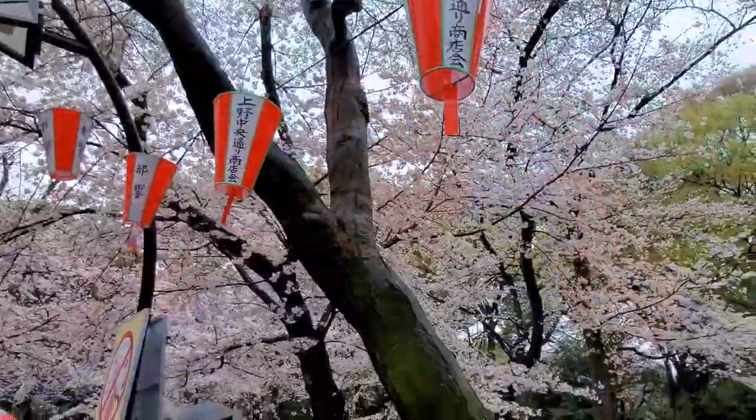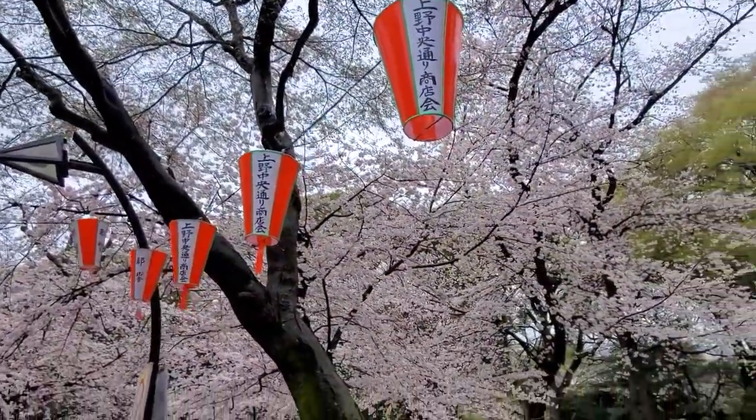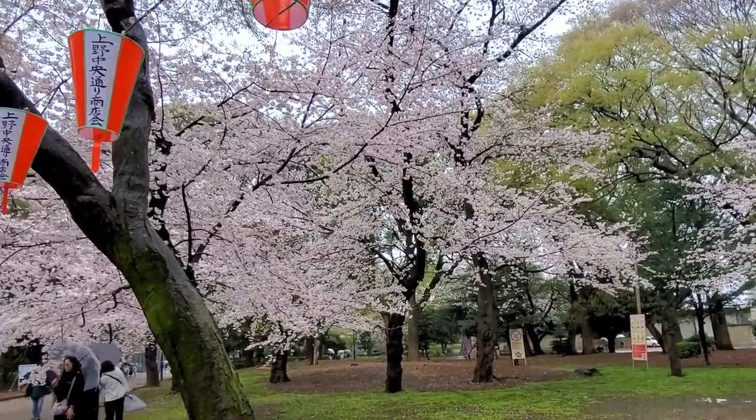Ueno Park, and behind me are the cherry blossoms that are about to bloom. It's very rainy, so unfortunately I cannot really take the best part of this park under this weather. That's the temple. It's really nice, I have to say. Even in this weather, there are so many people coming to this park. And well, look at this view, it's astonishing. So unfortunate that it's raining.